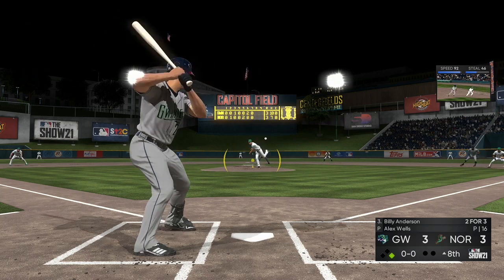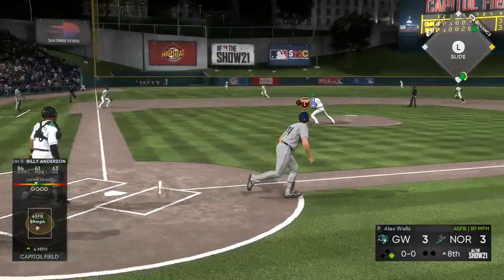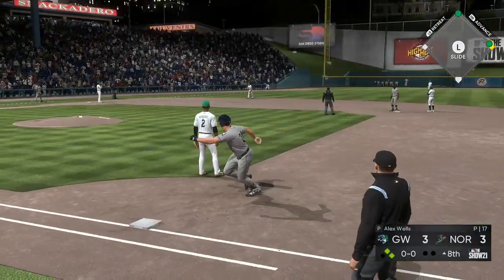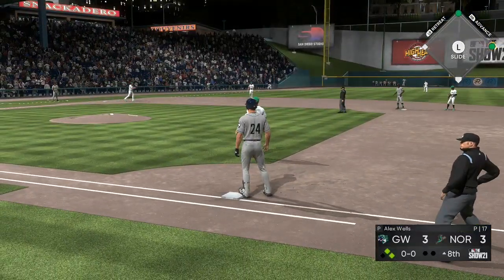Into the box now, Billy Anderson. And he's first pitch swinging here as he lines this one into left field for a base hit. Throw will hold him at second, but the go-ahead run's in scoring position now.